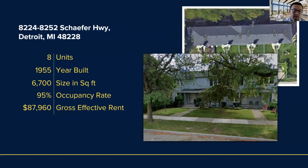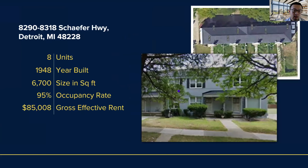Here's the townhome, the first set of townhomes. It's 8 units on Schaefer Highway, 8224 to 8252. Built in 1955, 6,700 square feet, so around 850 square feet per unit, 95% occupancy, and nearly 90K in income. The 8290 townhome is nearly identical to the other one. And again, you'll see similar statistics with slightly lower gross effective income.